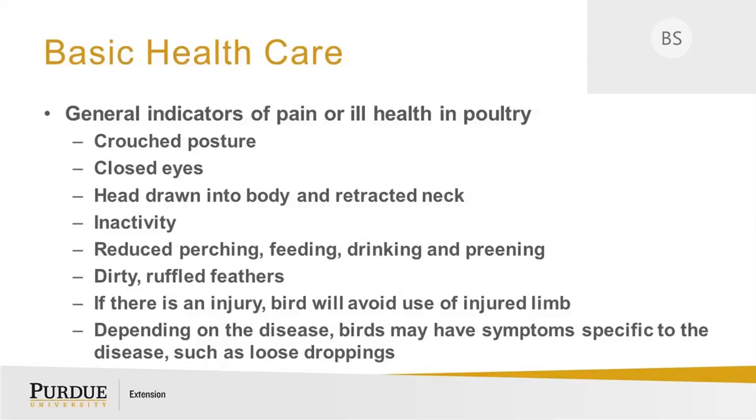And then also, you can get a lot of information just from looking at their droppings. If you know what they look like on a normal day and maybe they're changing colors or they're really loose or something, then you can see that as an indicator of their health as well.